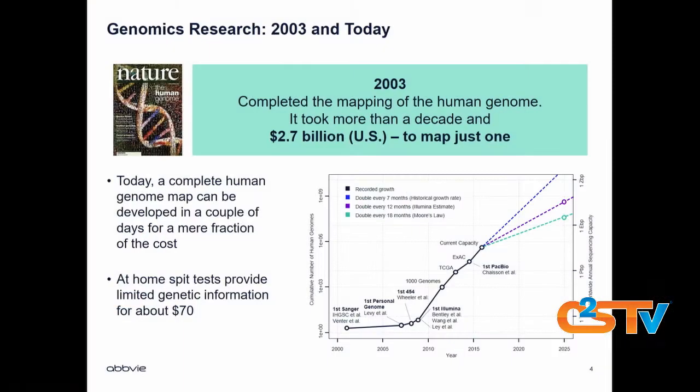So as Bette mentioned, after a 13-year odyssey and over $2.7 billion, the sequence of the first human genome was completed in 2003. That was a remarkable scientific accomplishment. But today, a mere 15 years later, we have over 1 million human genomes that have been sequenced. And that number of complete sequences is going up rapidly every single year.